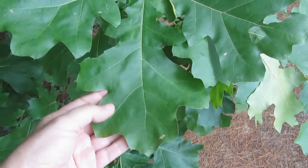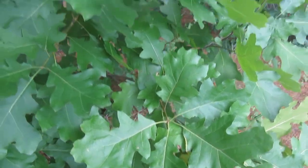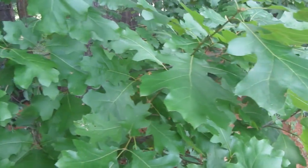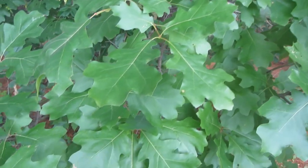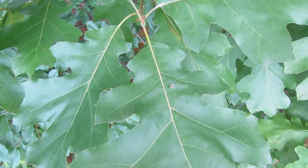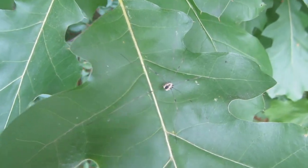Look at the size of these acorns. They're as big as my hand. The mighty oak tree. Oh, look. A daddy long leg.